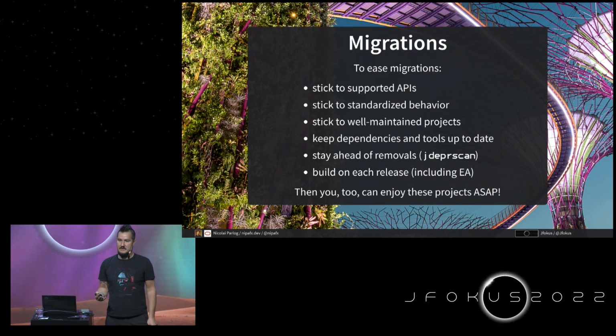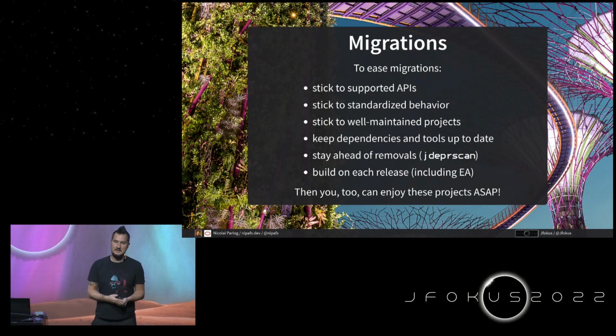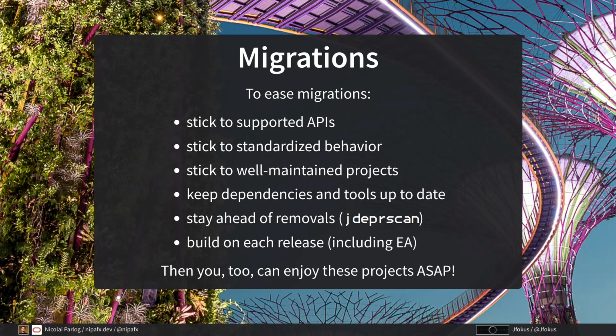Generally speaking, to make migrations easier for you, stick to supported APIs, stick to standardized behavior. Don't just try out what the JDK is doing and then rely on that. Read up in the documentation if that's actually what it promises, or if you're accidentally relying on implementation detail. If you can, stick to well-maintained projects. That really makes a difference between a project that is done like I have a small little open source project and I don't have all the time in the world to maintain it.